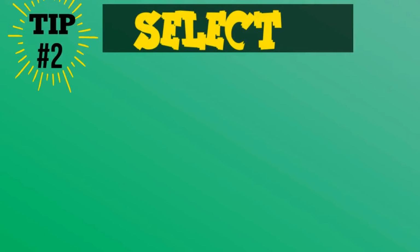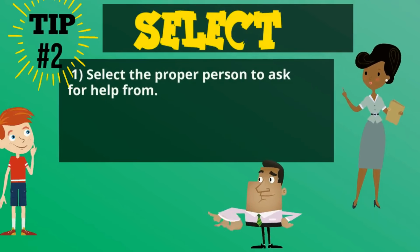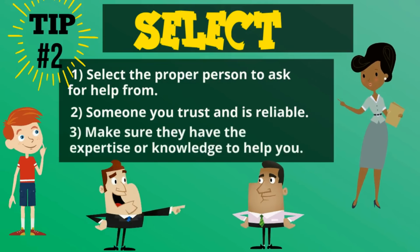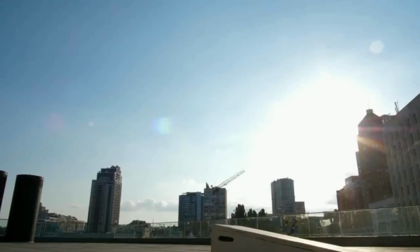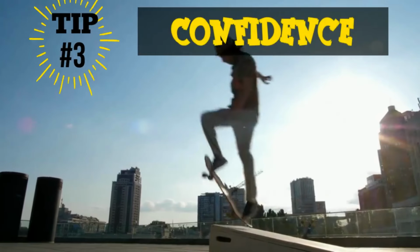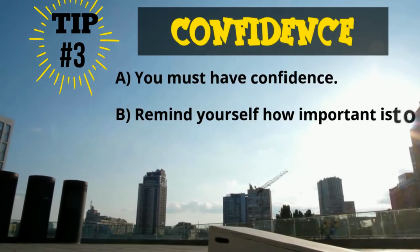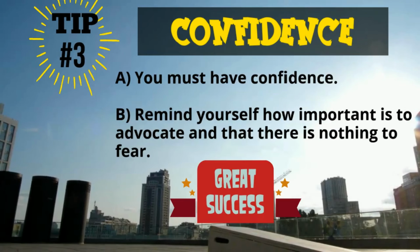Step 2, select. Select the proper person to ask for help. Someone you trust, someone that is reliable. Make sure they have the knowledge you need or the expertise to assist you. Step 3, have confidence. Remind yourself how important it is to advocate and there's nothing to fear. You're only going to benefit.